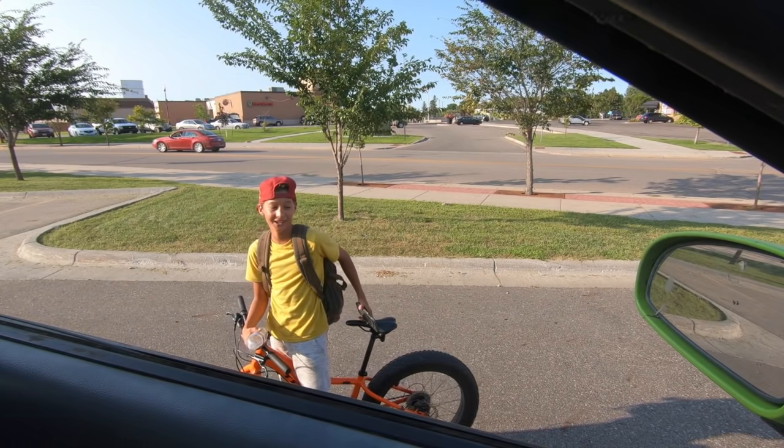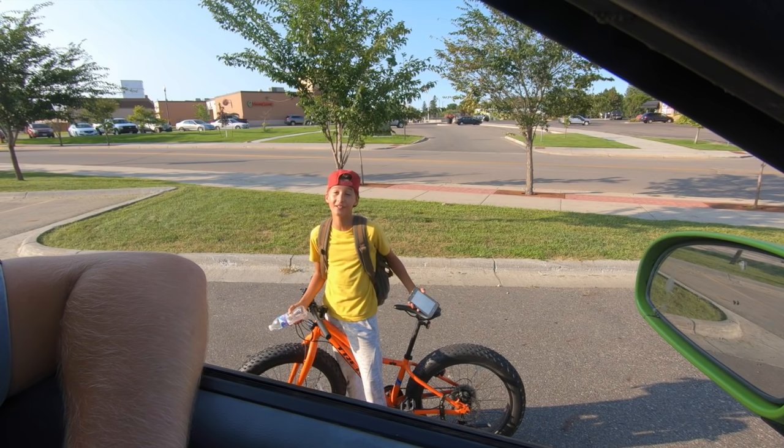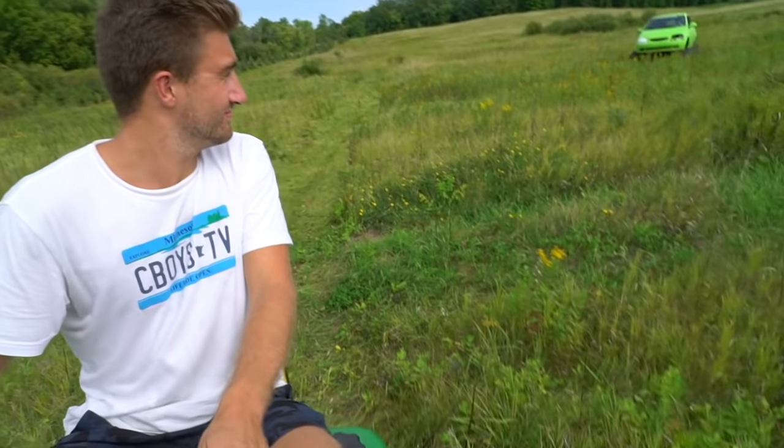What do you think? It's crazy. You like it? Yeah. Is it street legal? No, not at all. Someone's gonna see this path through there and be like, who got hammered and started driving the mower?